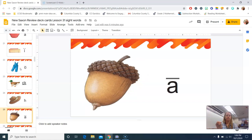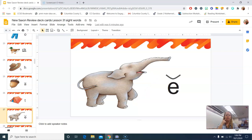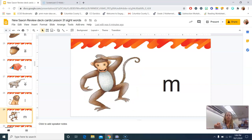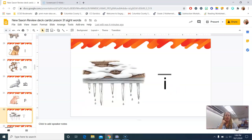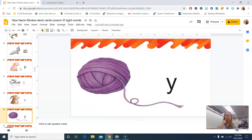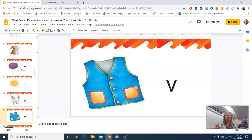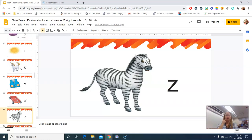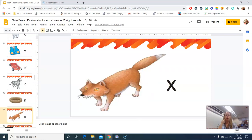Hat, H. Acorn, A. Tent, T. Elephant, E. Lion, O. Monkey, M. Shark, Sh. Pig, P. Icicle, I. Rabbit, r. Yarn, y. Sun, s. Unicorn, u. Vest, v. Wagon, w. Zebra, z. Nest, n. Fox, x.